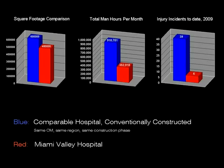Again, a big change between the two. 39 injury incidents in 2009 at the control project, and then only 6 at Miami Valley in Dayton. And that's across the whole project, including warehouse work for prefabrication and work on site.